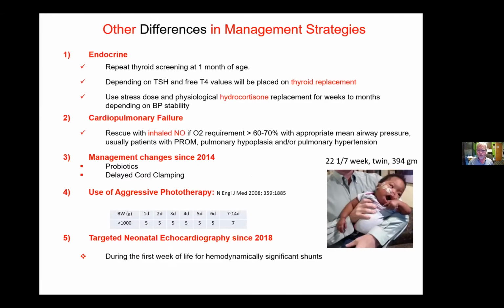So, some other differences in management strategies. We've published a couple papers on thyroid screening at 1 month of age. We found that about 10 to 15% of these babies do have abnormal thyroid functions, not on the initial screen, but actually by a month of age it shows up. So a small percentage of these babies do go on thyroid replacement. They usually are on it until they're about 3 years old, at which time they're almost all able to be weaned off by endocrinology.